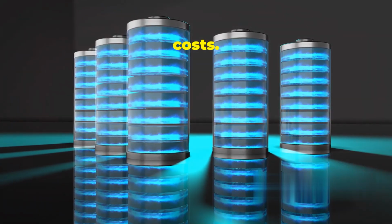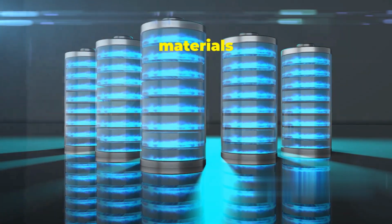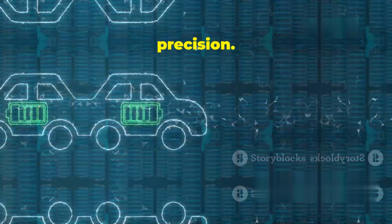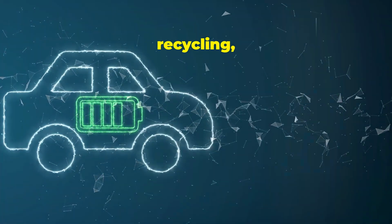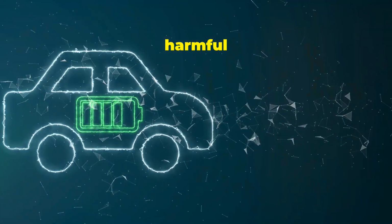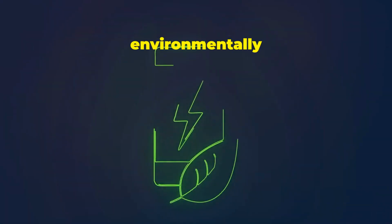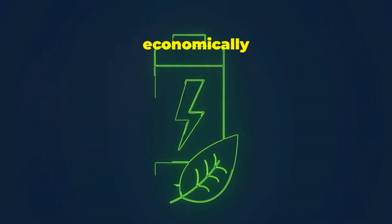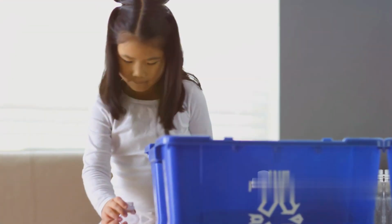reducing costs. These technologies can identify and separate different types of batteries and materials with high precision. These innovations hold the potential to revolutionize battery recycling, making it more effective and less harmful to the environment. They can make the recycling process not only more environmentally friendly, but also economically viable, ensuring that valuable resources are recovered and reused efficiently.